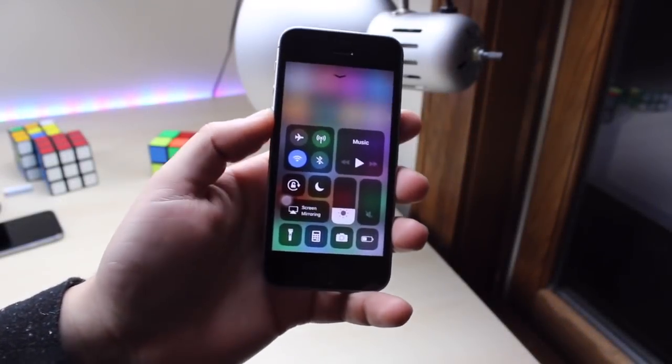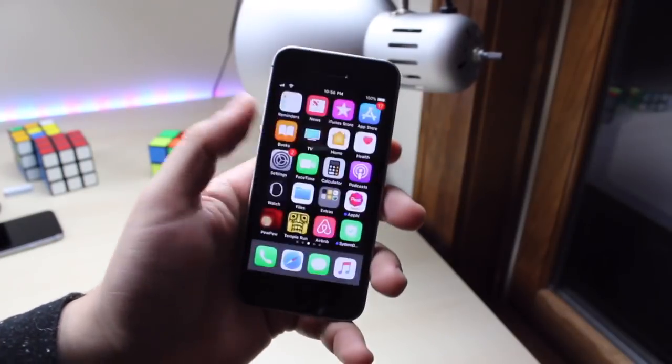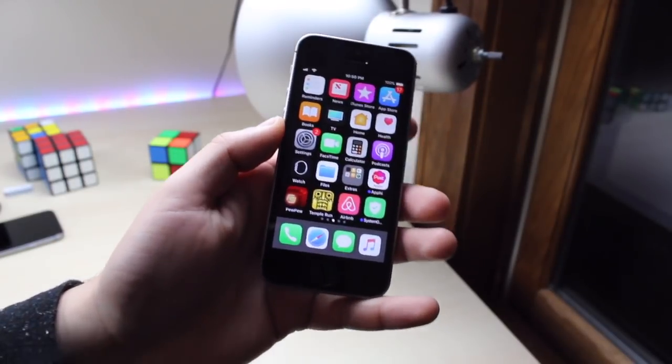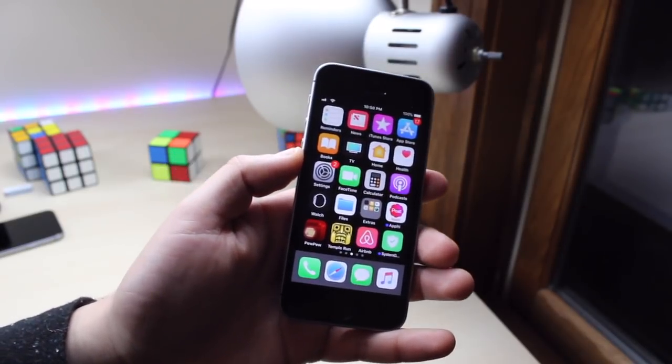So I installed iOS 11.3 on my iPhone SE and we're going to take a super quick look at it. There's actually so many updates and this is a beta and I'm surprised by how much Apple actually put in this. I still don't think they added some necessary features, but we'll get to that in a minute.